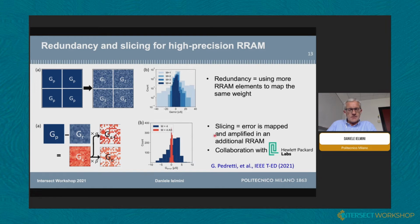And the second approach that we thought of was slicing. Slicing means that basically you can write your conductance weights in one array, for instance. And then, of course, you will suffer from some variation. You compare your real values with the ideal values that you would like to be mapped in the array. And of course, you find an error, which is shown in red here. And then in turn, you take this error and you map this error in 2 arrays. One is the positive error array, and the second one is the negative error array.